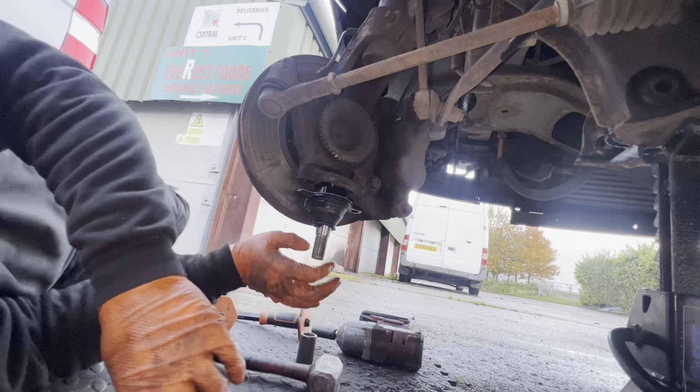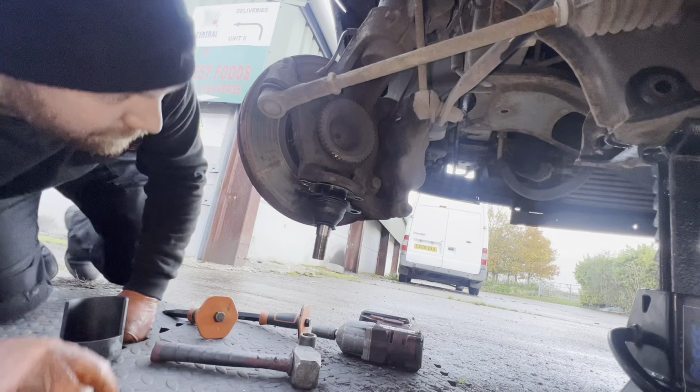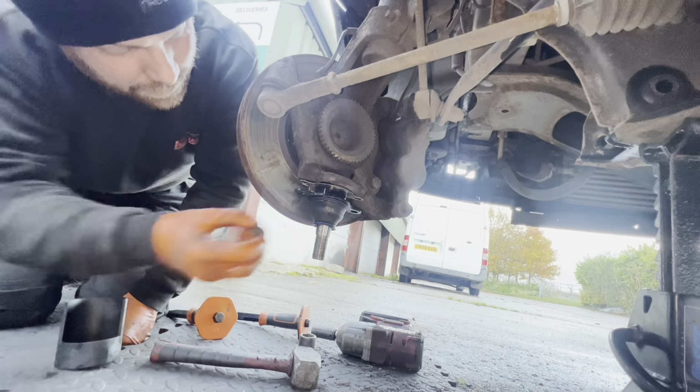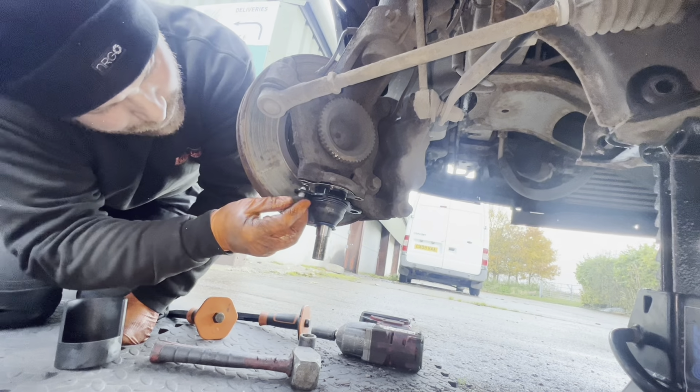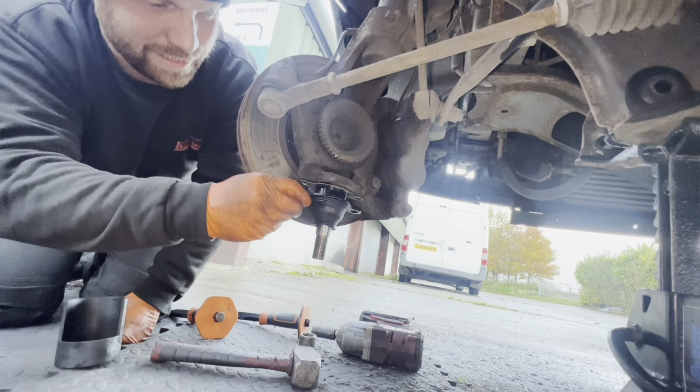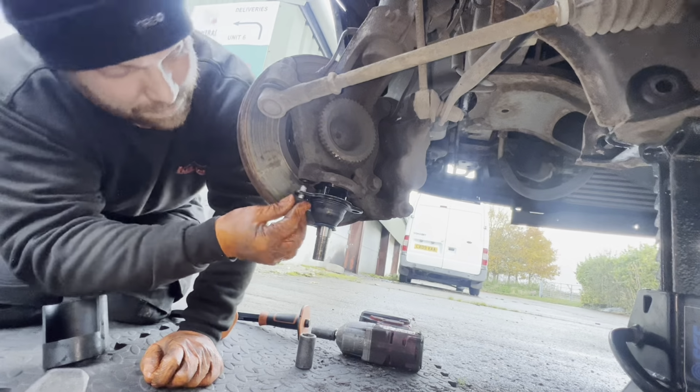Give it a bit of a start. So that's just started in there. Then what I want to do is get some, might have these old bolts that are long enough. Not quite. That's now lined up.